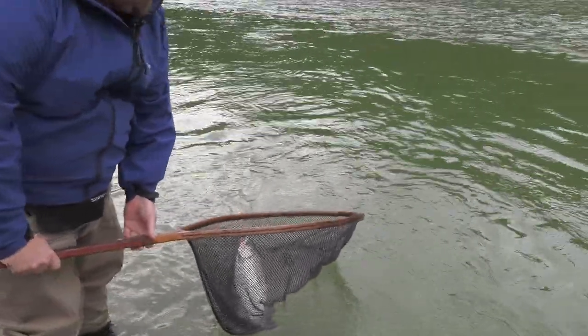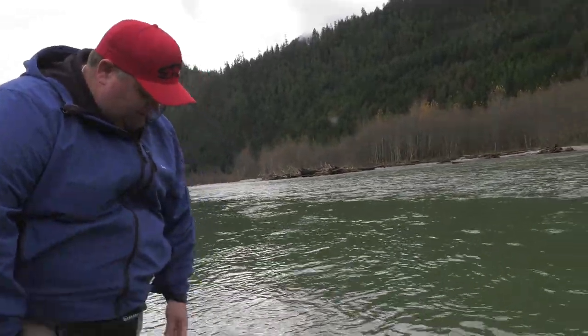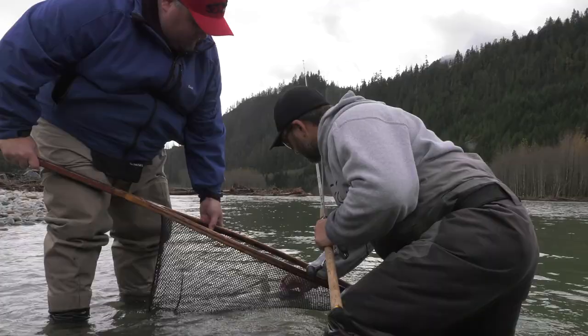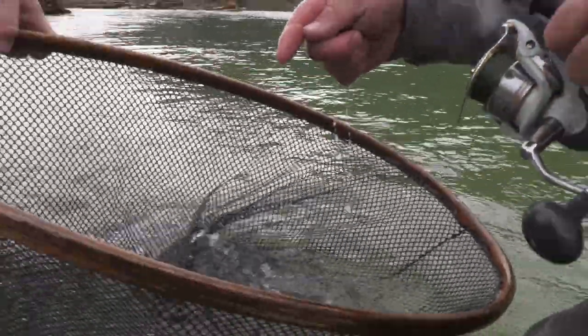Oh, that's ocean bright. Like that is so clean. Like a dime. Boy, you can see the jig right in the side. You got that, Kirk? The jig right inside of his mouth. That's a good shot.